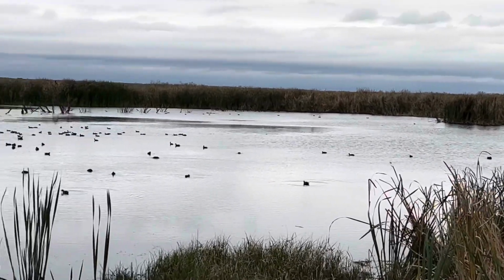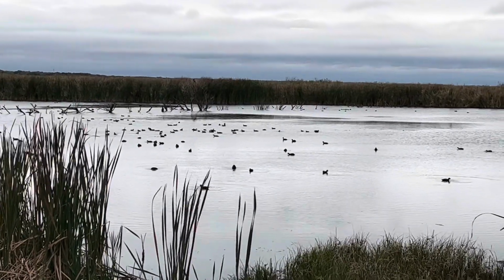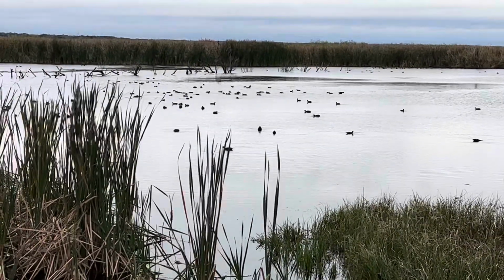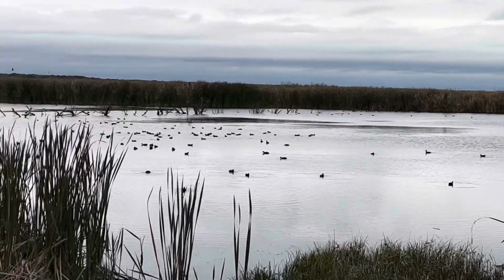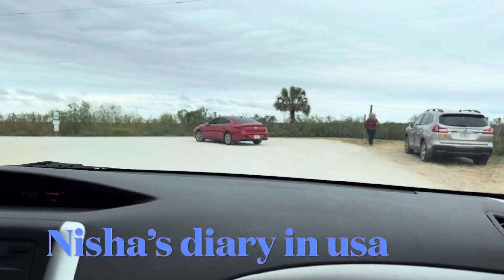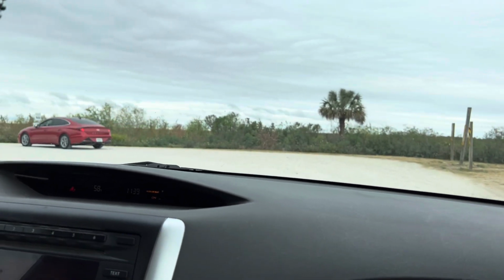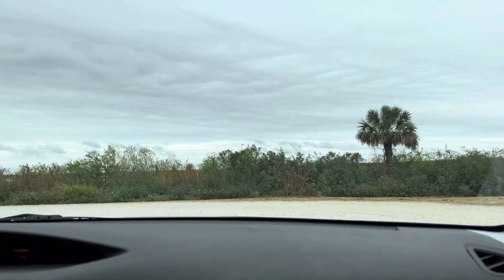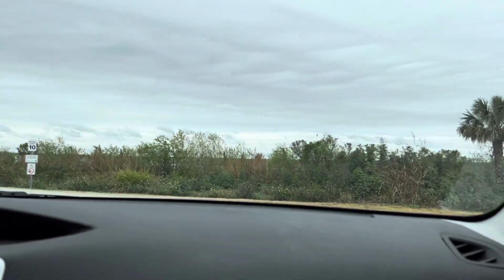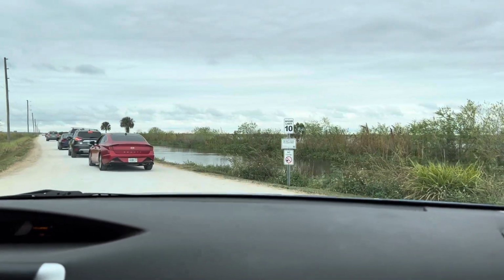Wildlife sanctuary. You can get photographers. Yeah. The people who like photography. This is the best place because of the variety of birds. And they probably have those cameras that are... Yeah, they have the big lens. You know.